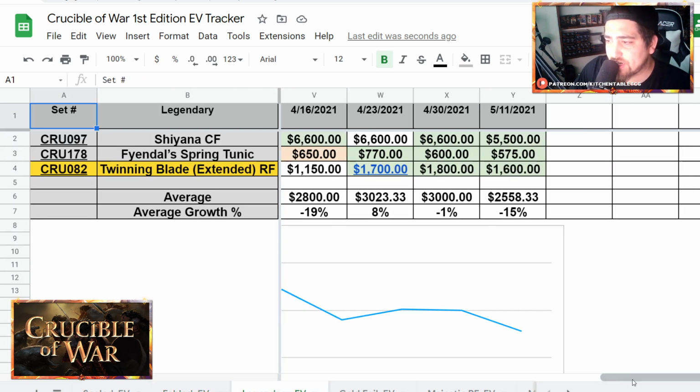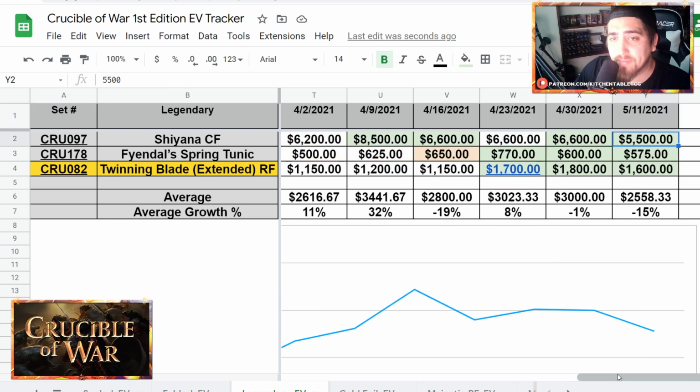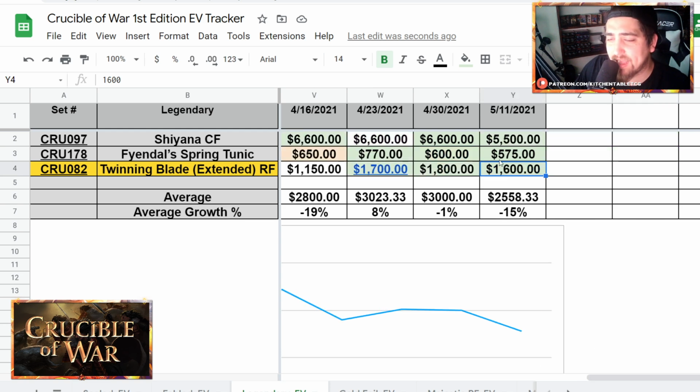As we get into the legendaries, though, we did see a Cheyenne that sold at $5,500. I think there was even one at TCG Player when I ran the numbers that was available for $5,500. So Cheyenne at 55. The spring tunic sitting just a little bit below the $600 mark. This is, of course, the non-foil from Crew, the Crewnic as we call it, for $575. And then Twinning Blade also losing some value with the sold listing, sitting in at $1,600.